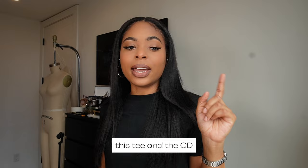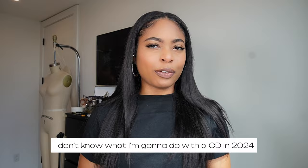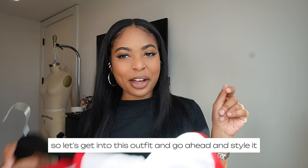I got the box with this tee and the CD. I don't know what I'm gonna do with a CD in 2024, but it came with the shirt, so we have that. So let's get into this outfit and go ahead and style it, because what are we waiting for?